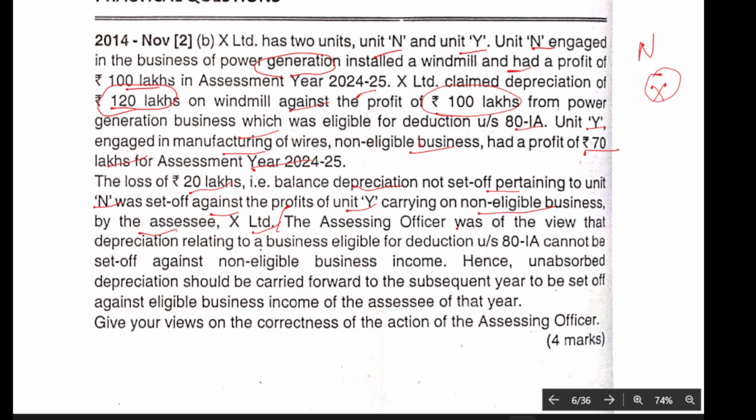X Limited, the assessing officer was of the view that depreciation relating to the business eligible for deduction under 80IA cannot be set off against a non-eligible business. Hence, unabsorbed depreciation should be carried forward to the subsequent year to set off against the eligible business income of the assessee. Give a view on the correctness of the action of the assessing officer.